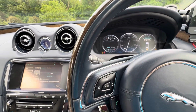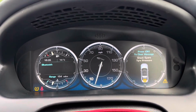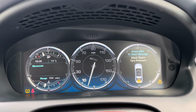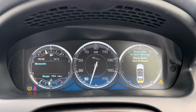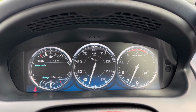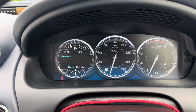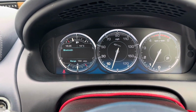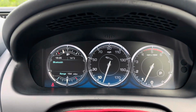Lovely quiet engine on this. My spare tyre is apparently slightly low. It's got a sensor even on the spare, this has. Crazy. But there you are. This is a virtual dashboard, so let's just turn that music down. Virtual dashboard, so none of those dials are real, it's a screen essentially.